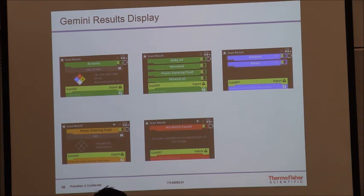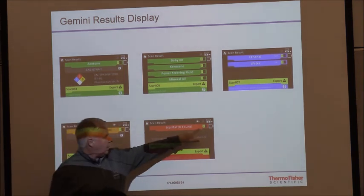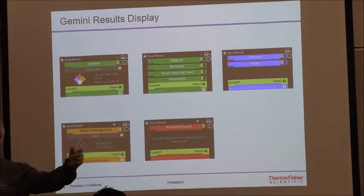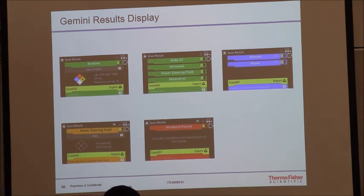The other thing that's different on the Gemini is you'll have little indicators that say F or R. It's telling you which system you used. Did you use a Raman test on that? Did you do the FT test? Because you have to decide. Whereas on these, you've already decided by picking the device.